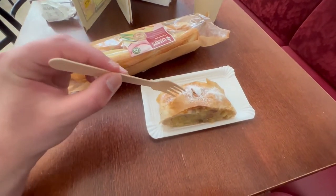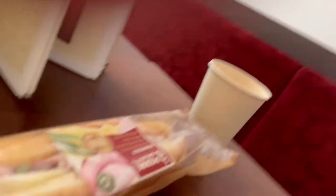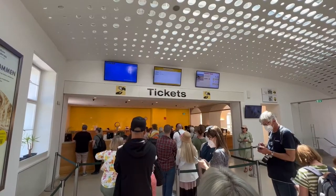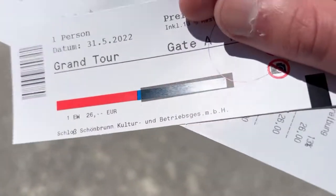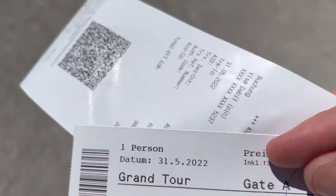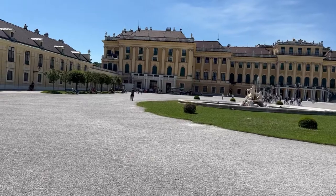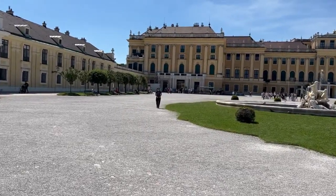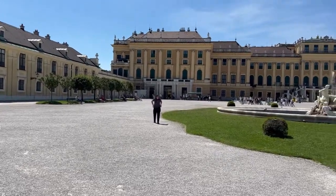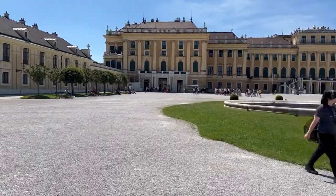Just bought myself some apple strudel. So I've gone for the grand tour. I must admit it is quite confusing with the different tours that they do here and what you actually do get for your money. But what I've gone for, like I said, is the grand tour. And that involves going into the palace, and it's like an audio guidebook thing in your ear. Like a speaker thing.